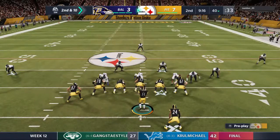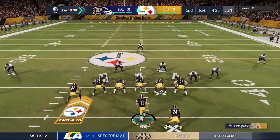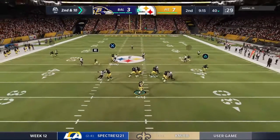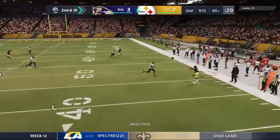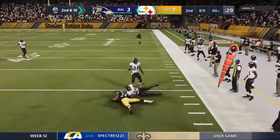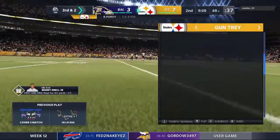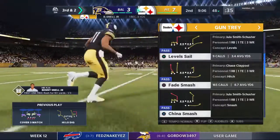So second down and 10. Once again, they'll go from the 40. Now this one to his running back out of the backfield. That'll leave them with a 3rd and 2 coming up. They got 8 yards there.